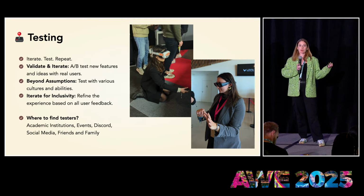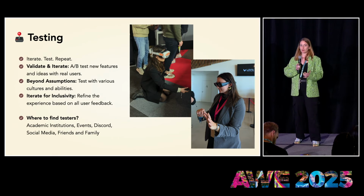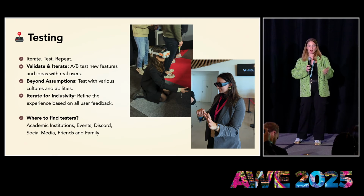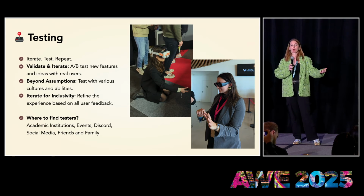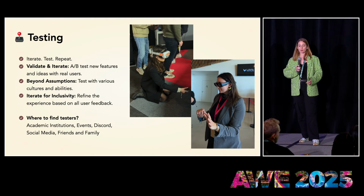And we want to use things like A/B testing to test new features and ideas with real users. So not just debate within your team, should we do A, should we do B, but really put it into practice and see what your audience says. And then also test with various cultures and abilities.